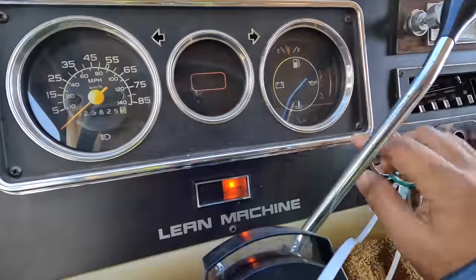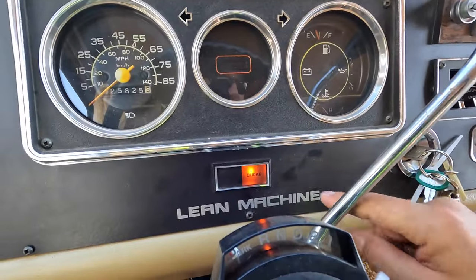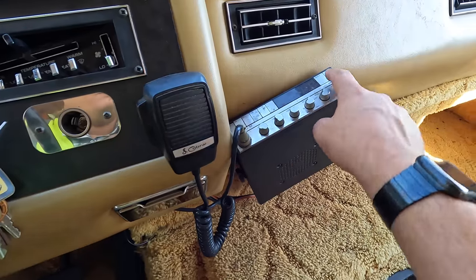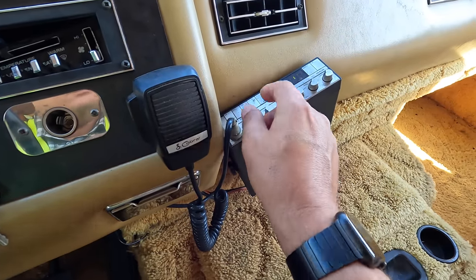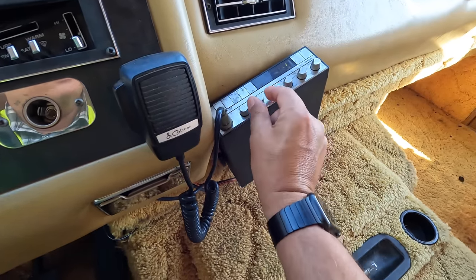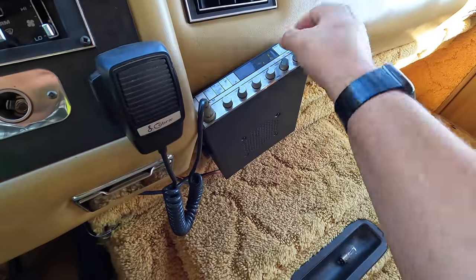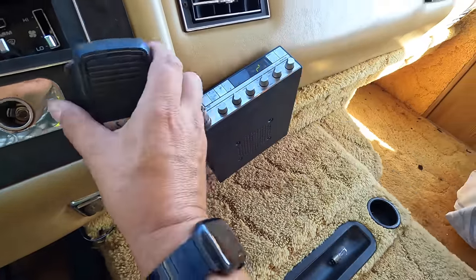Oh! Choke light is on. Wow, you've got a Cobra. Can we turn this on? Oh, dude. No way. No way. Hold up. Let's turn it.